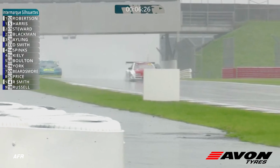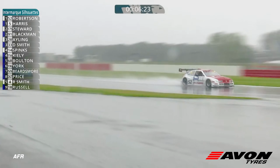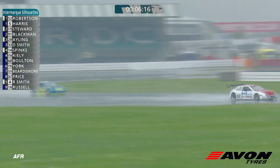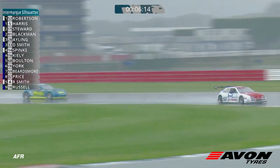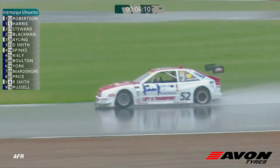Yeah, he's dropped down. So we are down to 6 cars now. In last place is number 33, Daniel Smith. And it is the number 4 Mercedes, the other Smith, Richard Smith, that is out of the race, unfortunately. I think he did go off at the very start. Yeah, before the race started, actually, on the outlap.